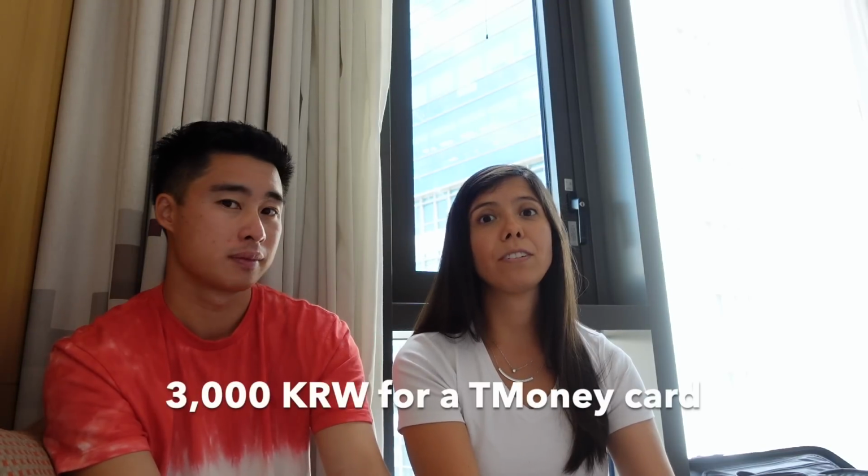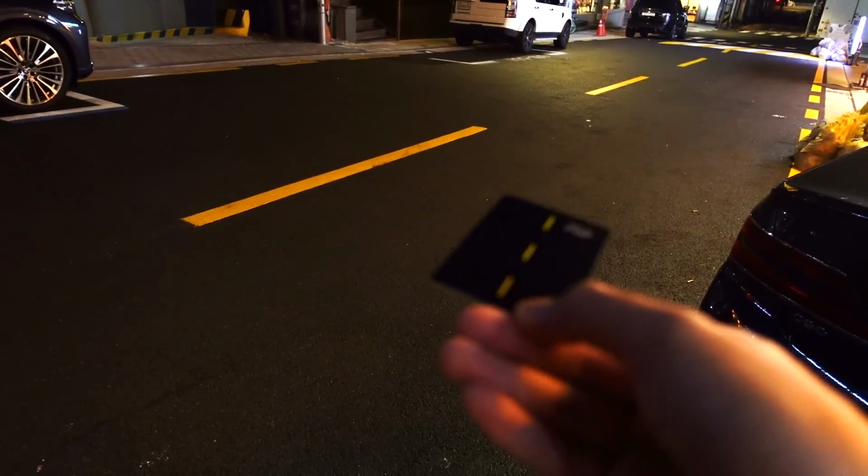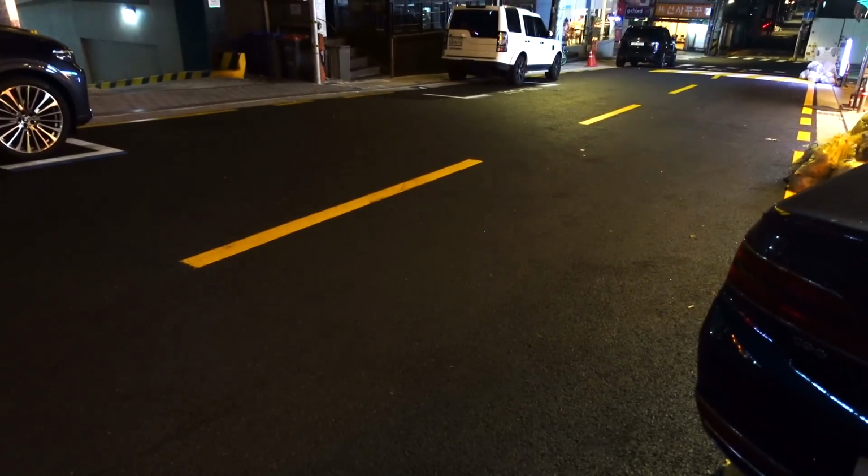So we paid 3,000 won for the card, and then we put on 10,000 won just to start. I don't think the 3,000 is part of it. Sometimes places will include that in the deposit. I'm guessing you might be able to return the card and get your deposit back, but we'll keep the cards. We didn't get to choose them. It's kind of cute. I like that it's plain and black because it looks like all my other cards, but it has a yellow stripe like a paved road.